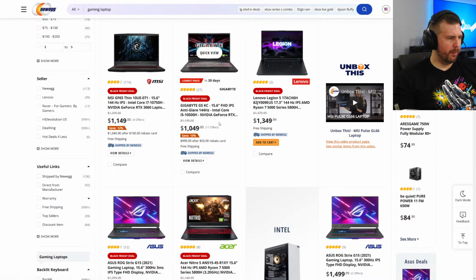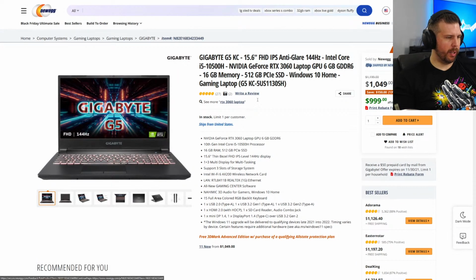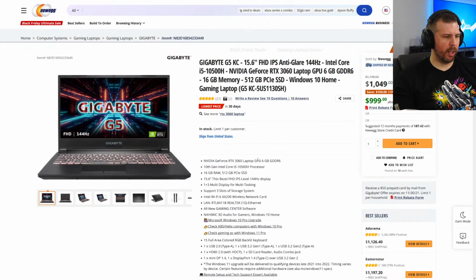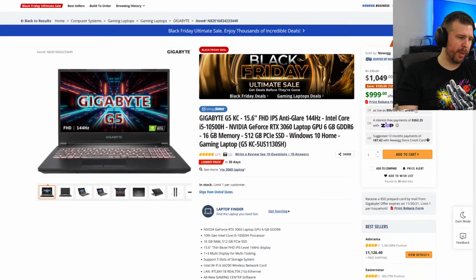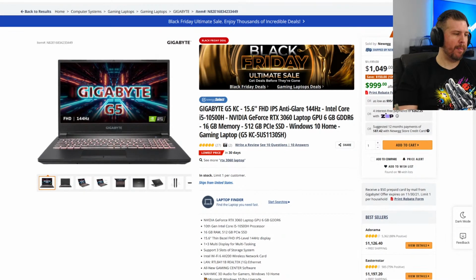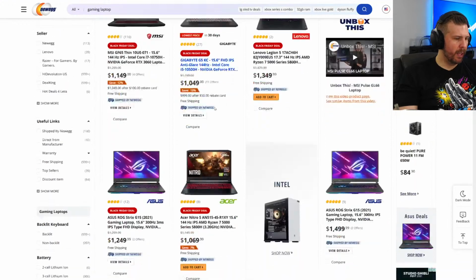The Gigabyte G5, if this is the RTX 3060, this is a pretty good deal. Yeah, so this is one to consider. If you're at a $1,000 price point hard limit, probably the best one still available under $1,000, because you get a RTX 3060 with a good display. A lot of people will be very happy with budget gaming on this machine. If the gaming experience is your priority, good deal right here.